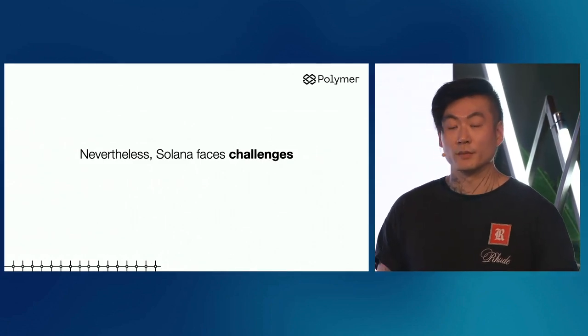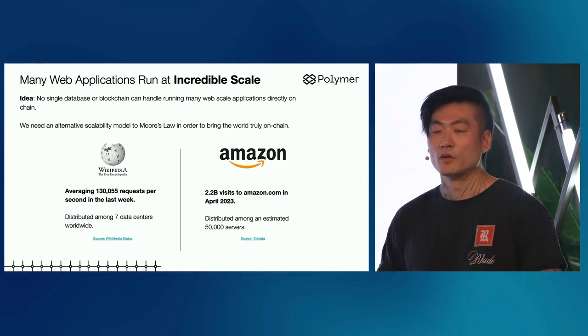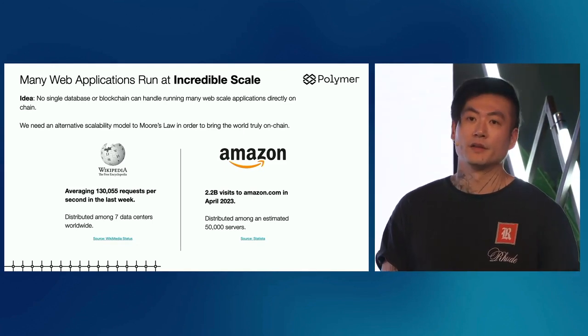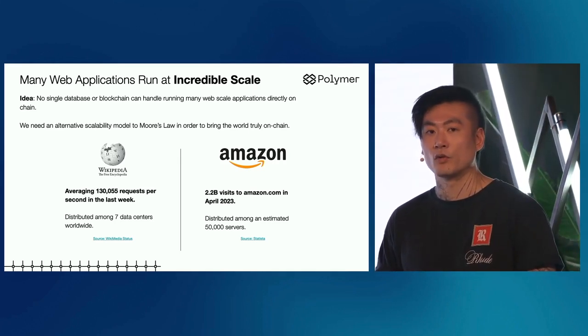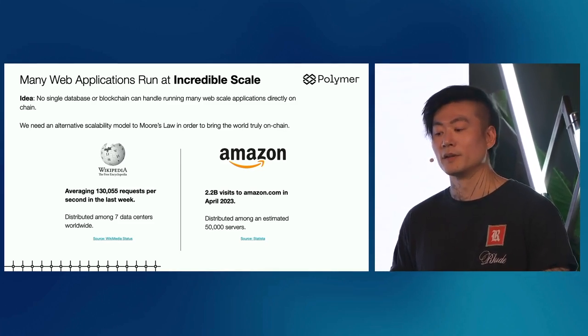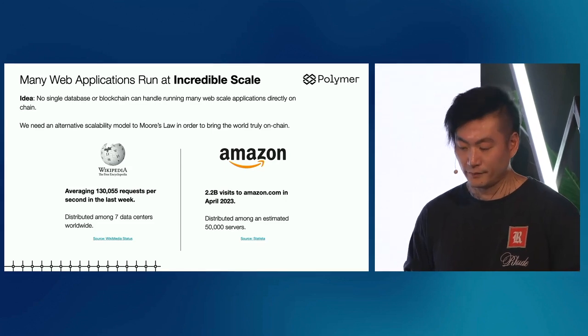But even though Solana is a great execution environment, it still faces a number of challenges. So many web applications run at incredible scale. The idea here is that no single atomic database will be able to run every single web scale application due to this scale. So for example, Wikipedia does 130,000 requests per second. We have Amazon doing 2.2 billion visits to its website per month. We can see that we kind of need an alternative scalability model to Moore's Law alone in order to bring the world truly on-chain.